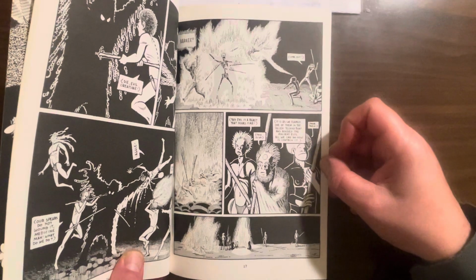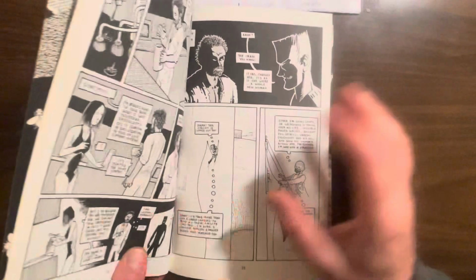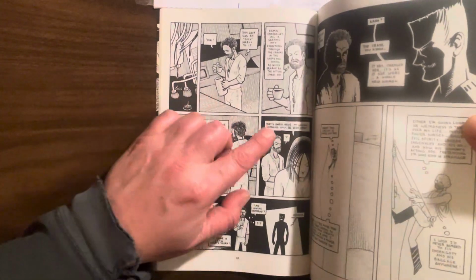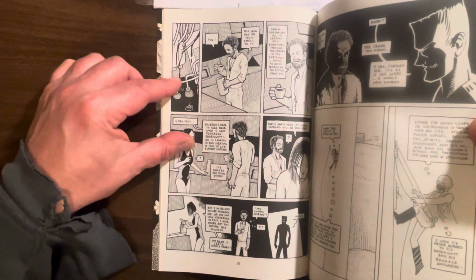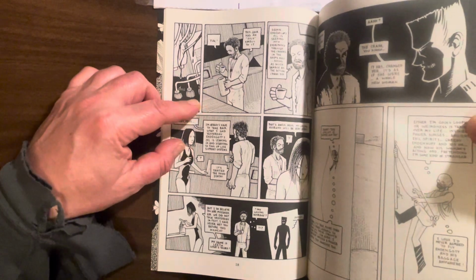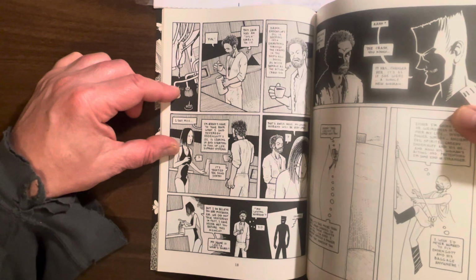Really nice, sharp Matt Howarth art in here. I love his textures, all these crazy lines and dots everywhere. So, I guess that weird black ichor is creeping into the ship and gumming up things. Pretty soon the life support's not going to work anymore.